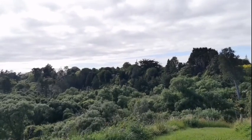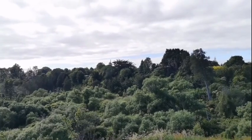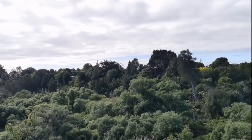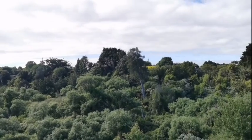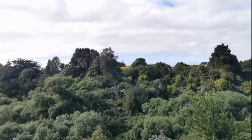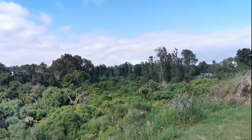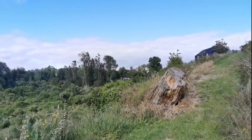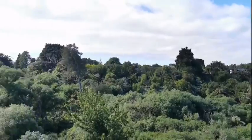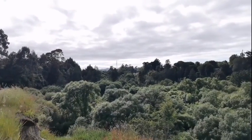One of the difficulties that anybody looking at a property for a first time will be missing out on is the overwhelming number of small details that they would otherwise see if they knew what they were looking for. This particular property includes a significant amount of gully area, and that's where we're heading now.